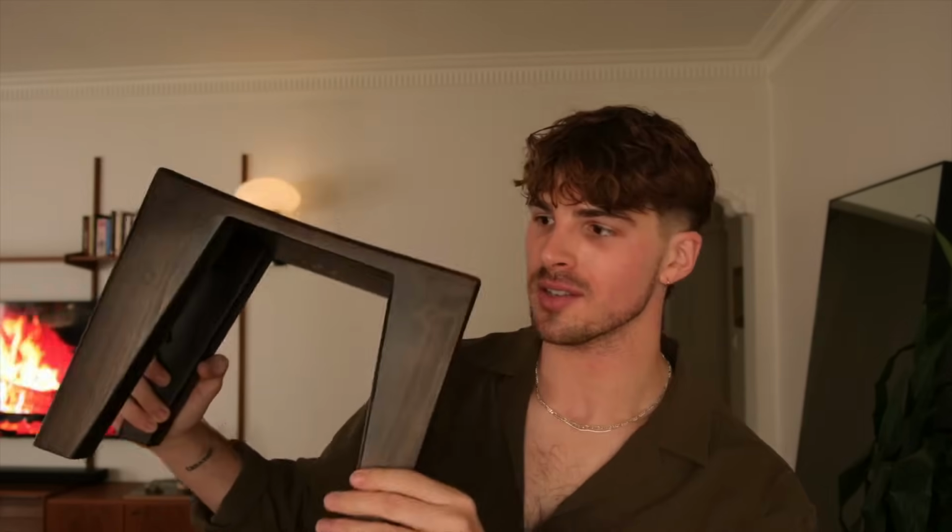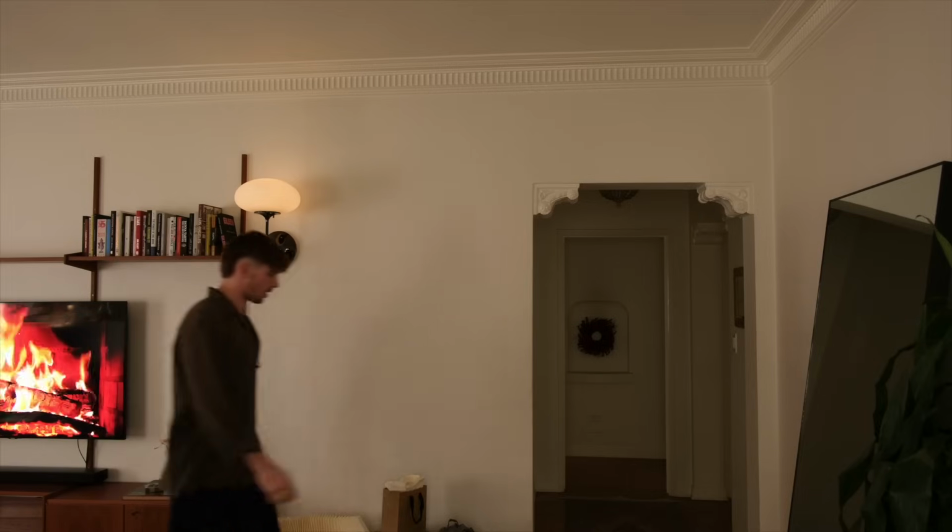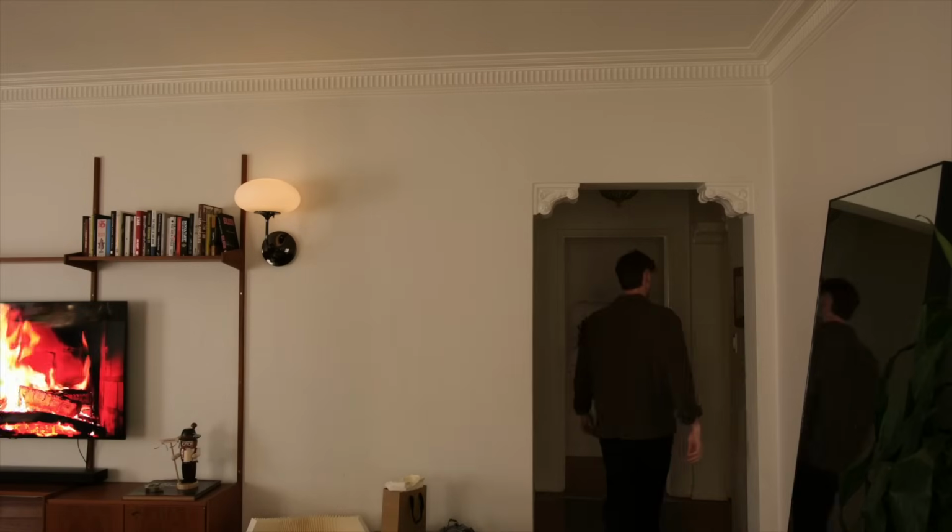Throw a stool down, put a candle on it, some books, a plant, or in the case of how I'm using it, you can put it by your Christmas tree and set a gift on top. This was $50. Construction feels really solid. Yeah, highly recommend it.